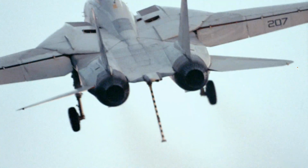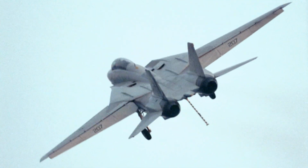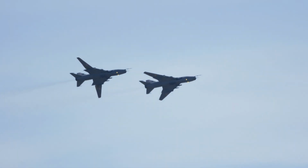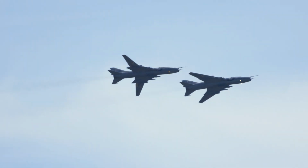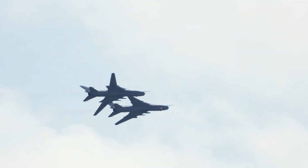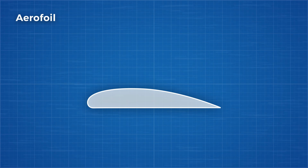So, a variable sweep wing can take off with its wings set to its lowest sweep angle, maximizing lift. Then, as it speeds up and generates more lift, it can increase its sweep angle, which lowers the drag the wing generates as a result of the lower frontal area. Increased sweep angle also increases the critical Mach number of the plane.